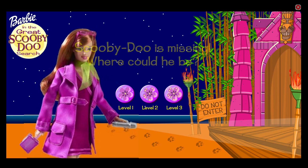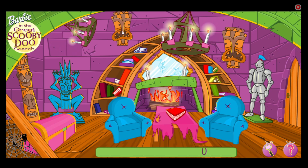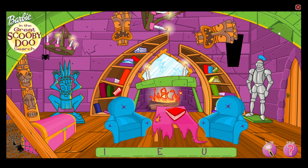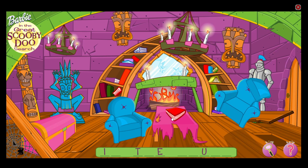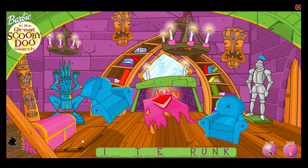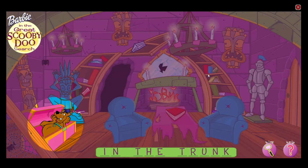Next is The Great Scooby-Doo Search. This game has 3 levels, and each level changes how many letters are available as part of these instructions or this clue on where to find your friend Scooby-Doo. These don't make much of a difference though, they only affect how many things you really need to click on before finding him becomes an option.